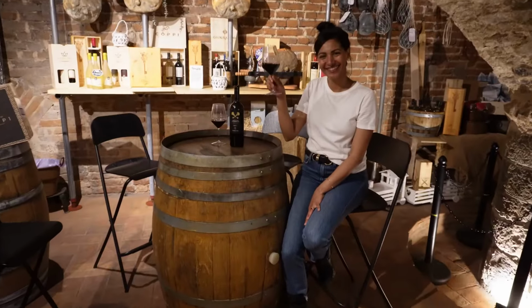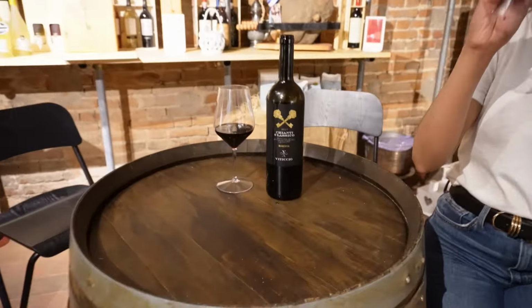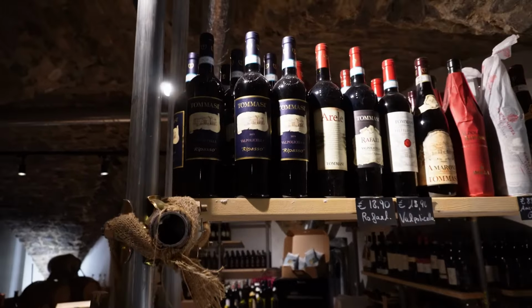That's precisely what we're doing. We bought a bottle of wine and made our own charcuterie board. Many food tours also stop here, so this place is legit. It's an authentic Italian gem.